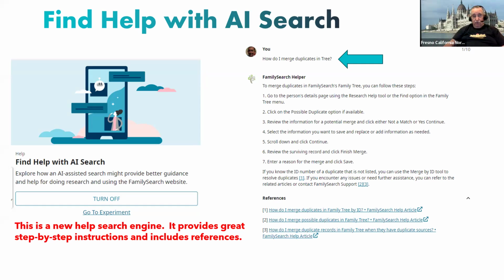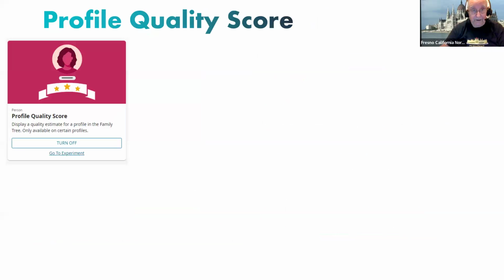So in this case, how to merge duplicates, there's 7 steps. It warns you about the ID numbers, and then it gives you 3 different articles that you can go to. When you click on the link, it takes you to the articles. This is really, I think, a far improved version of the Help Center. I think this is where the Help Center is going. I think we're going to find this will ultimately replace our search engine in the Help Center. Big advancement.